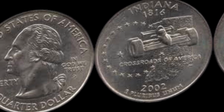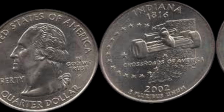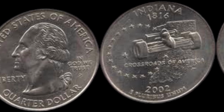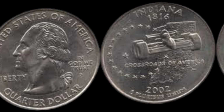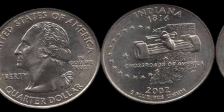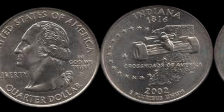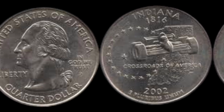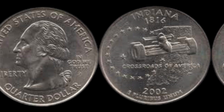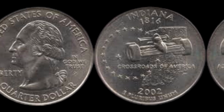But here's where things get interesting. We're not just talking about any 2002D quarter, we're talking about one with a specific 1816 mint mark or error that has collectors buzzing. So, what exactly is this 1816 mint mark on a 2002 quarter? You might be wondering, how is that possible? Well, this is where the world of coin collecting gets really fascinating.